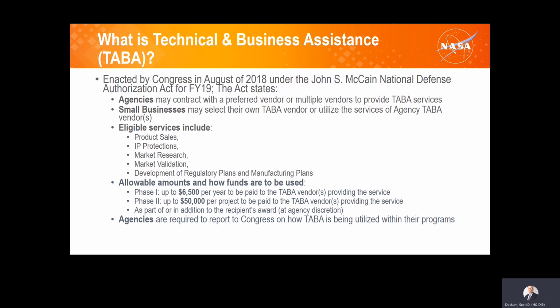They also stipulated within the act how much money TABA could be provided for each Phase 1 and Phase 2 award. Under Phase 1, firms can request up to $6,500 per year, and that has to be paid directly to a TABA vendor who's providing the service. Phase 2 awardees can also request in their proposals, and if they receive an award, can get up to $50,000 per project to also be paid to TABA vendors to provide TABA services.